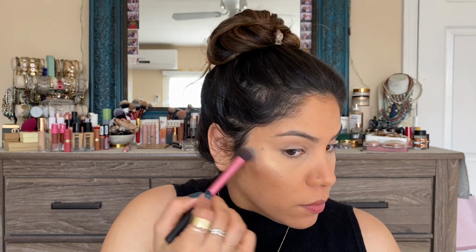So let's go ahead and do the other side. A little bit on the bridge of the nose and the tip of the nose. I'm actually gonna layer some of the Skin Reflector on top. Let's move on to eyeshadow.